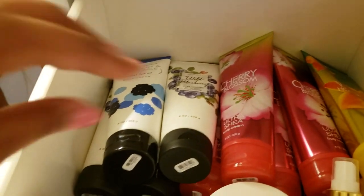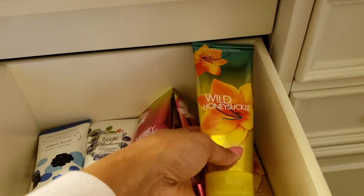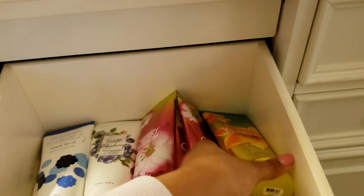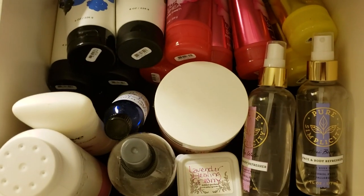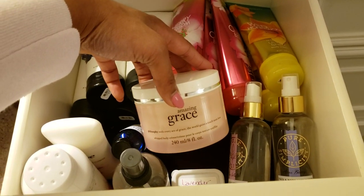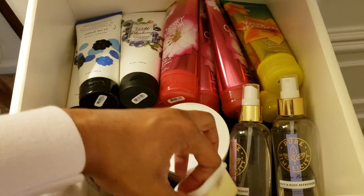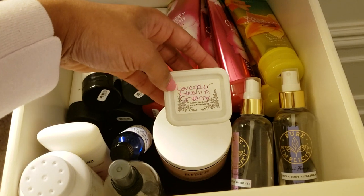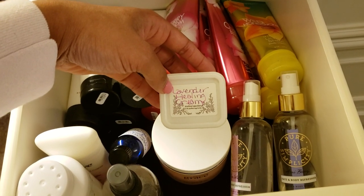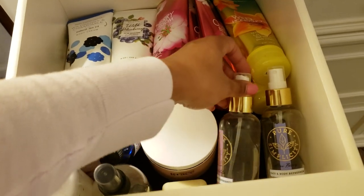It's great. So I've got a few of those, as you can see. A few cherry blossoms, and I do like the wild honeysuckle. And their creams cover so well, and they're great. I've got my deodorant. This is my Amazing Grace body whip, and it is so great. I love it on my feet. This is my lavender healing cream from my herb lady, and she's actually back now, so I need to go see her at the market.